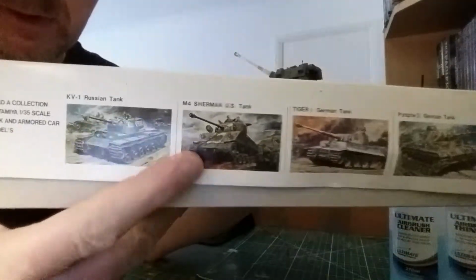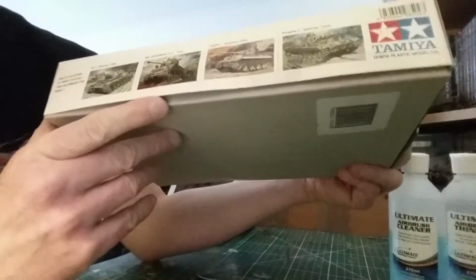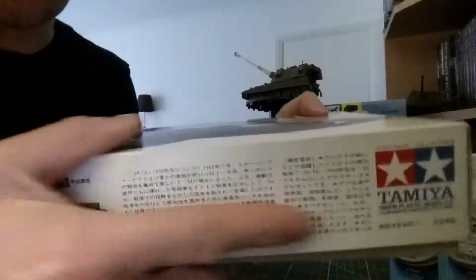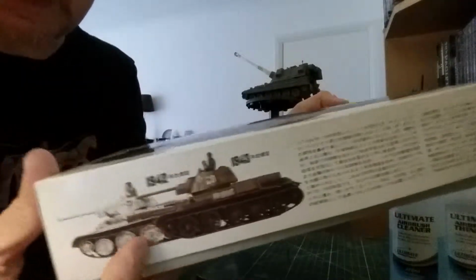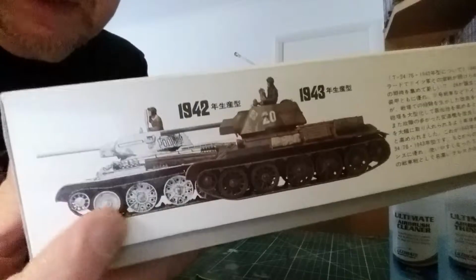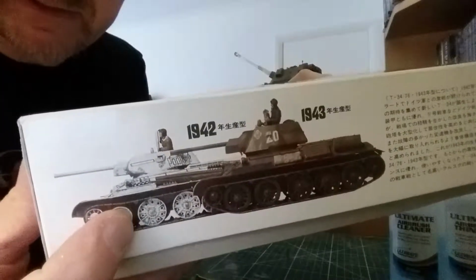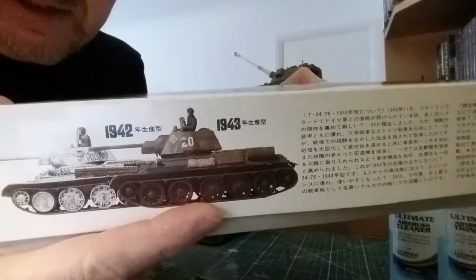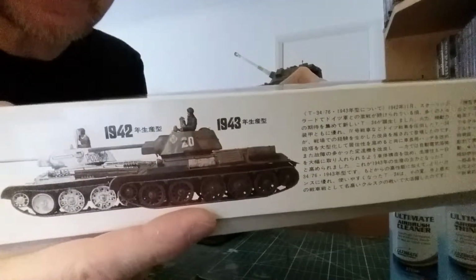I must admit, this one quite interests me quite a bit. I wonder if that one's still available. Anyway, and then on the back, because this is a Japanese import, it's all in Japanese about the history of the tank. And then you can see the subtle differences between the earlier model, which was the Stalingrad, and then obviously this version, which is the 1943 Kursk production.